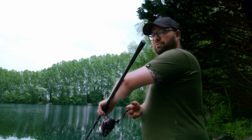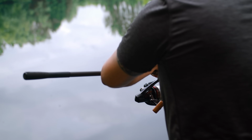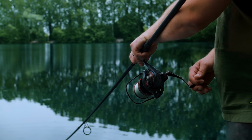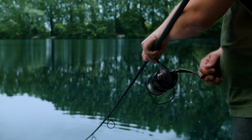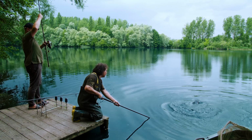I knew this was going to be a marathon and not a sprint. I knew it would take me 3 or 4 days to work out what the fish were doing, where they wanted to be, get into a routine, find the right colour, find exactly how much bait to put out there. We're now into Thursday. We've still got 2 nights to go. God knows how this session could end up, but it's turning into a session of a lifetime.